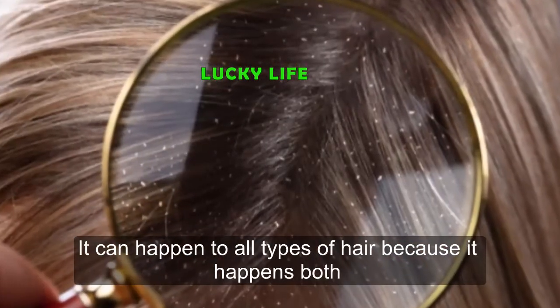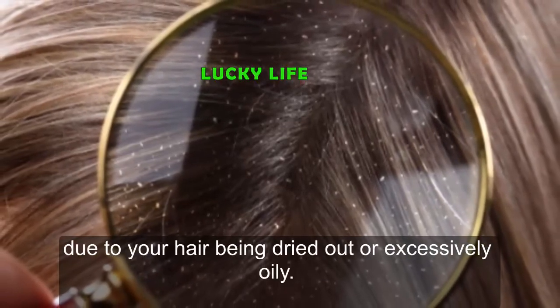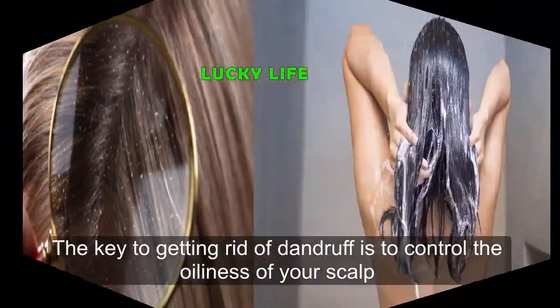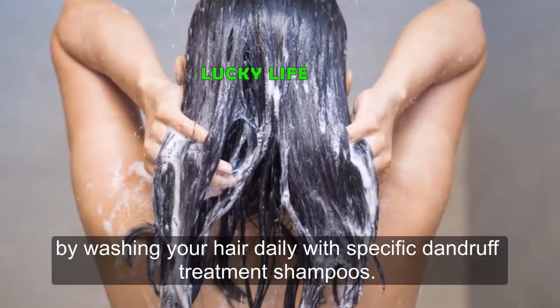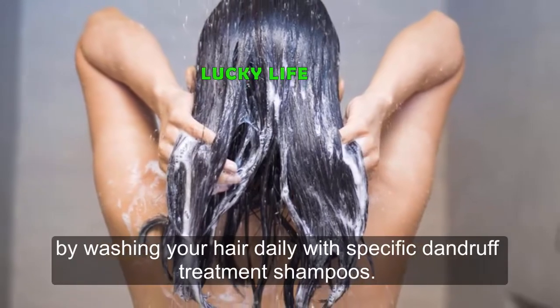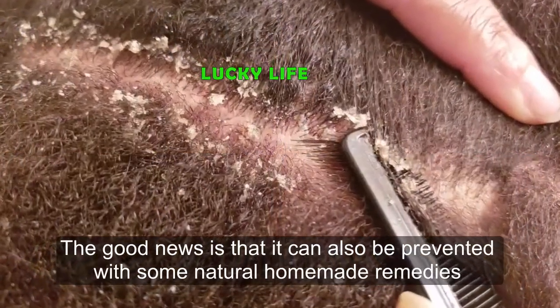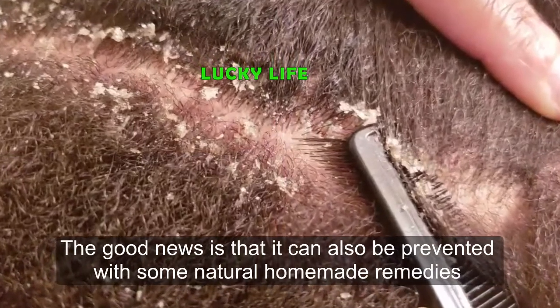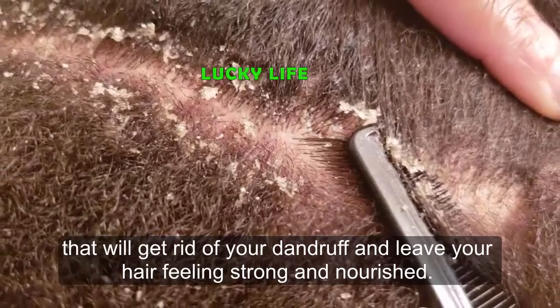It can happen to all types of hair because it happens both due to your hair being dried out or excessively oily. The key to getting rid of dandruff is to control the oiliness of your scalp by washing your hair daily with specific dandruff treatment shampoos. The good news is that it can also be prevented with some natural homemade remedies that will get rid of your dandruff and leave your hair feeling strong and nourished.